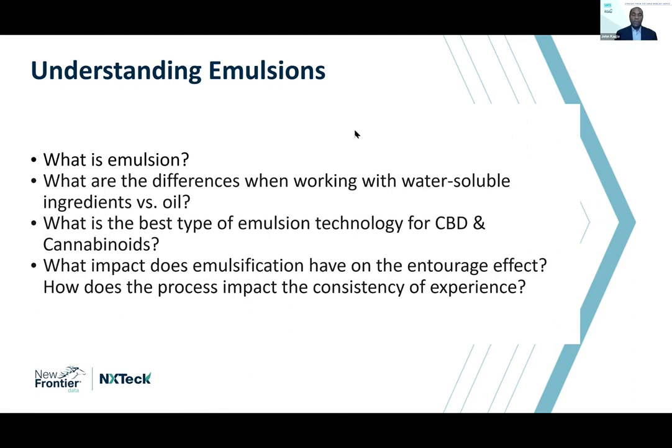So given that there are different ways in which you can emulsify cannabinoids or CBD, is there a best way for emulsifying CBD and cannabinoids?